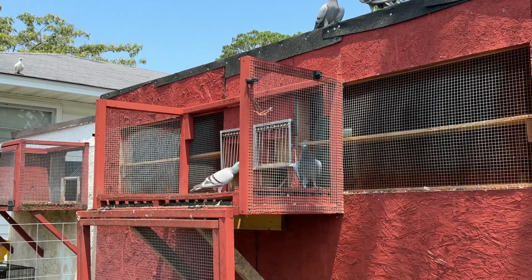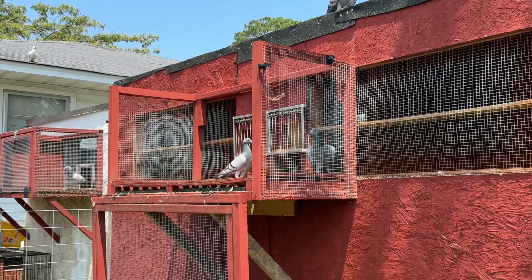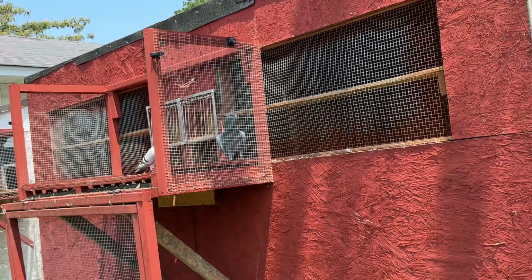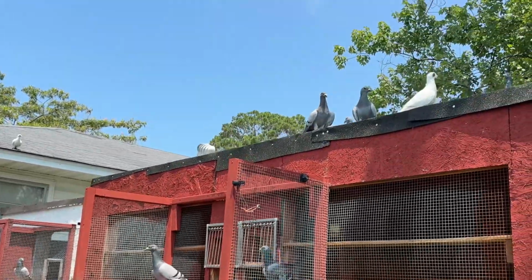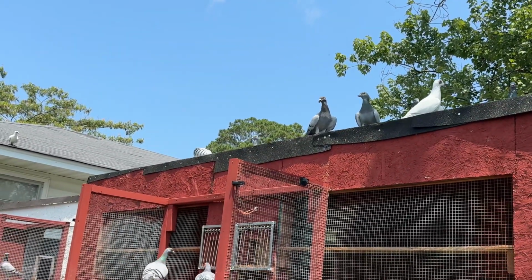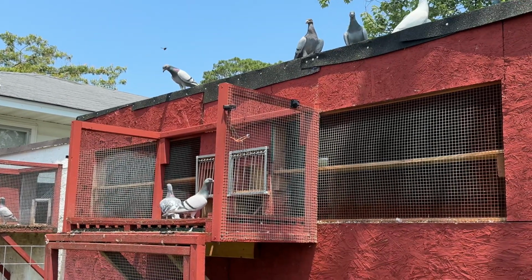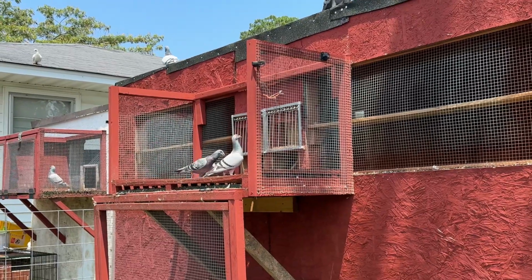So, man, I know they're not trapping right away, which is not ideal, but come on, guys. I don't know if that helps or not. Come on. Get your food. Y'all hungry?